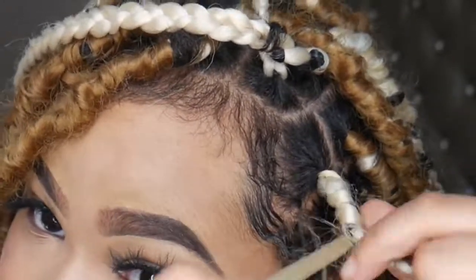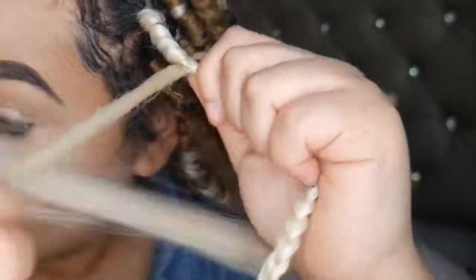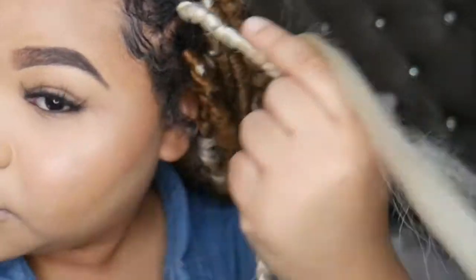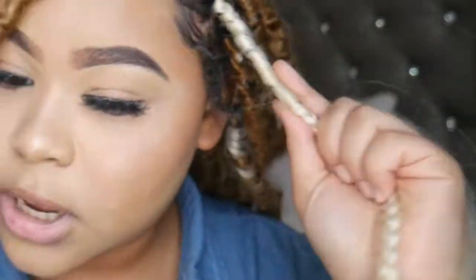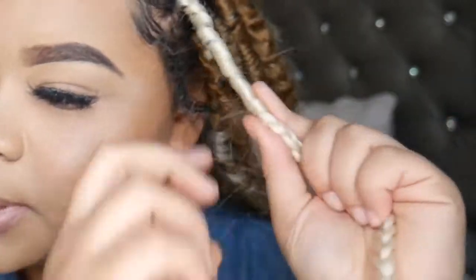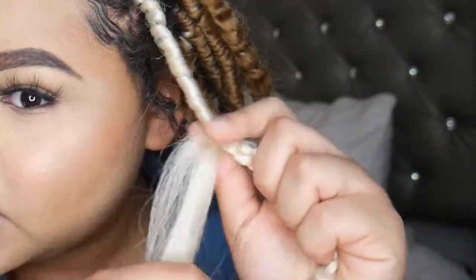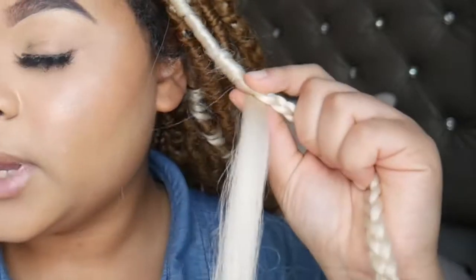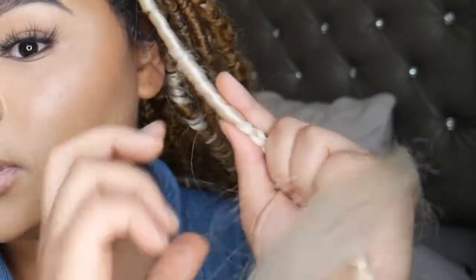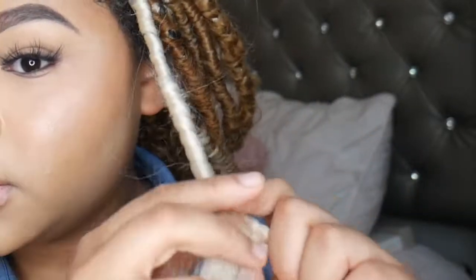So I'm just going to be wrapping it around and just wrap it. And this is a lot easier than the crochet hair. And I see why people use braiding hair instead of crochet hair, because I feel like it's a lot easier and it's a lot faster. But this is my first time doing it, and I still like the way it came out. Whichever way is easier for you, you can do it that way. So I'm just going to be wrapping the hair around just like the other ones I did.